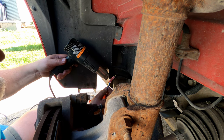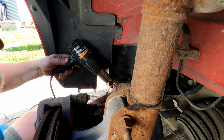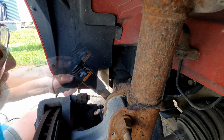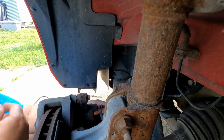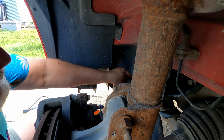I know this might be hard to see, and I do apologize. There's not much room for the camera and me. With that there, I still have some of the original wire covering I'll put right back over it.